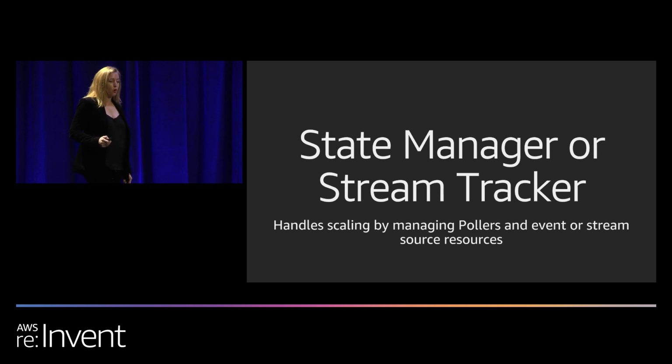The state manager, or stream tracker, is responsible for handling scaling by managing pollers and event or stream source resources. For event sources, it's the state manager. It creates new static queues as it scales up with load for large per-function concurrency. It creates or updates the desired number of polling assignments in the leasing service, monitors creating, updating, and transitioning states driving to the desired state for the event source, and creates dwell time or assignment level metrics used as an indicator of system-wide performance. For streaming sources, it's the stream tracker.